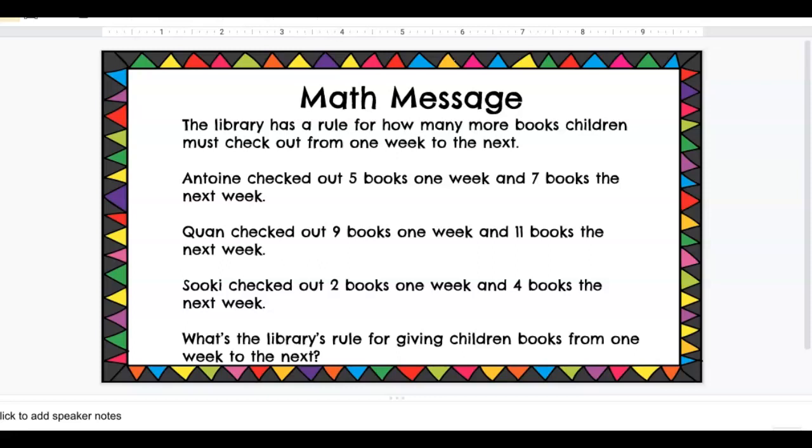Okay, so now we're going to go through the steps to see if we can figure out what the rule is that the library has for giving children books from one week to the next. Now let's remember what a rule is.